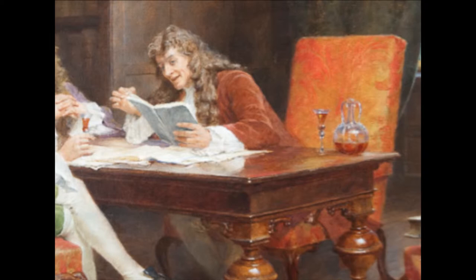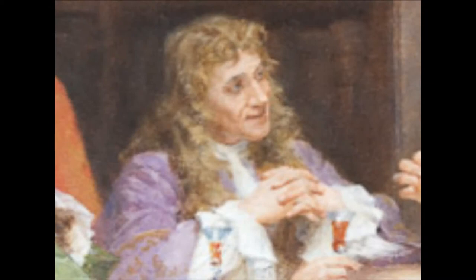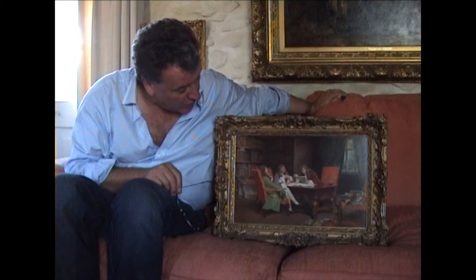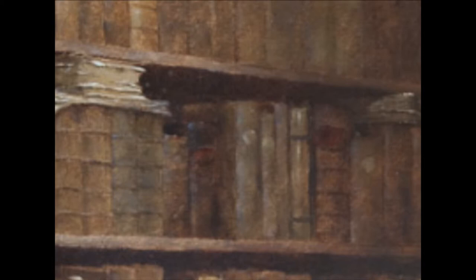The orange and the reds in the chairs and the golds, and the greens and the purples in the jackets. And the attention to detail on the faces of those three is absolutely superb. They look as though they could be scholars or lawyers or something like that, with the books in the background. Apparently a lawyer friend of mine said the legal books aren't actually as tall as this, so he feels it's probably more to do with architecture or surveying.